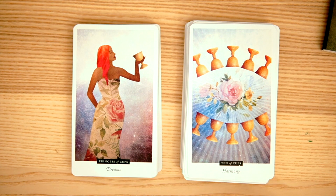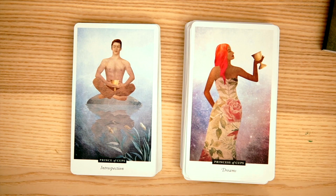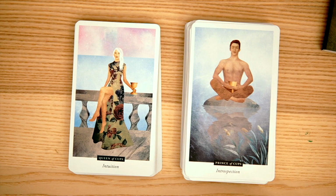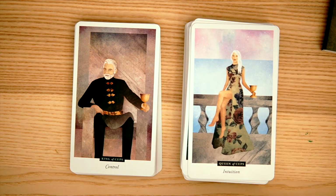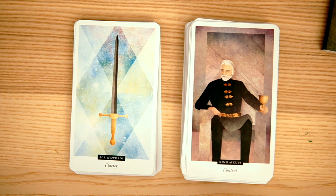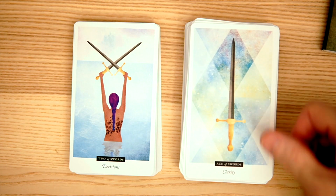So Dreams, the Princess of Cups, is full of dreams. And the Prince of Cups as well. Look at that. That's very pretty. Intuition. Very much water of water. I like that. Then we have Control. Not really what I would consider to be the King of Cups' forte, but we'll go with it. We'll go with it. We have clarity.